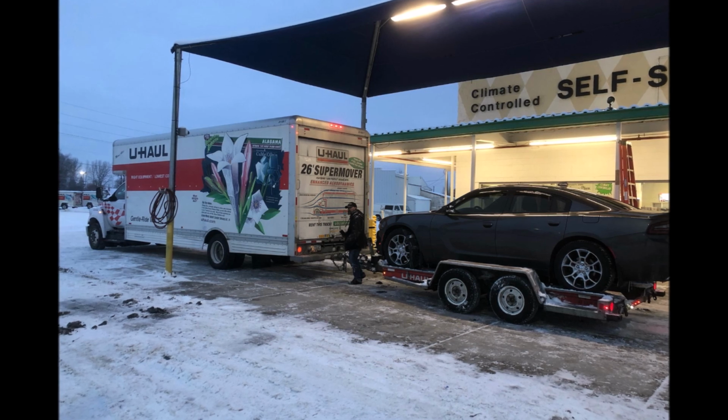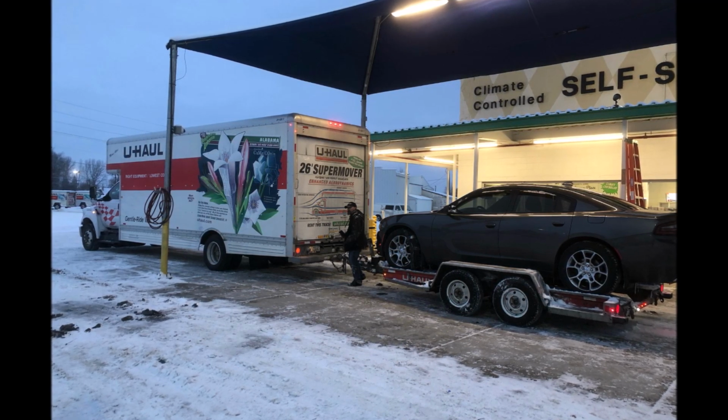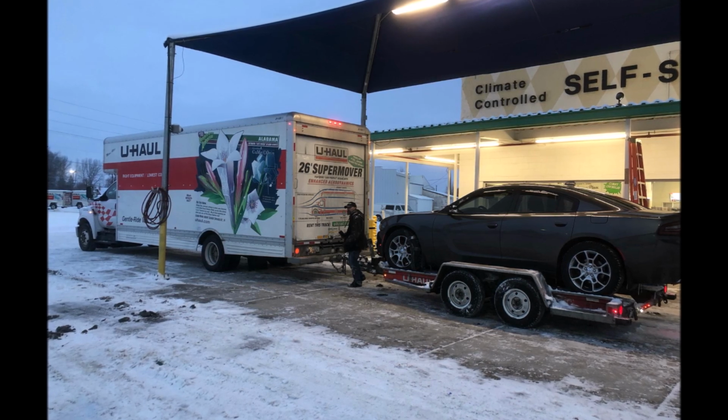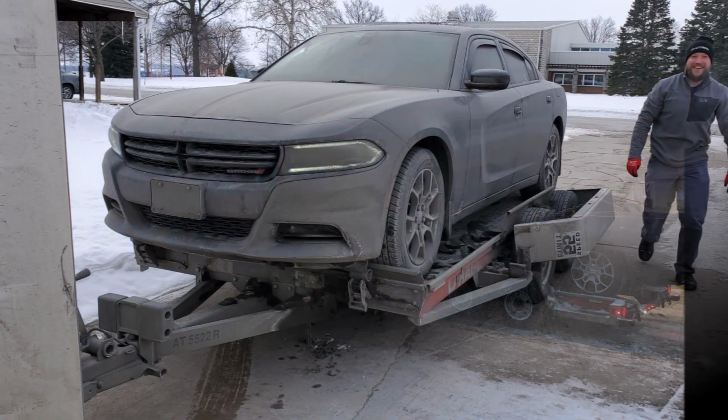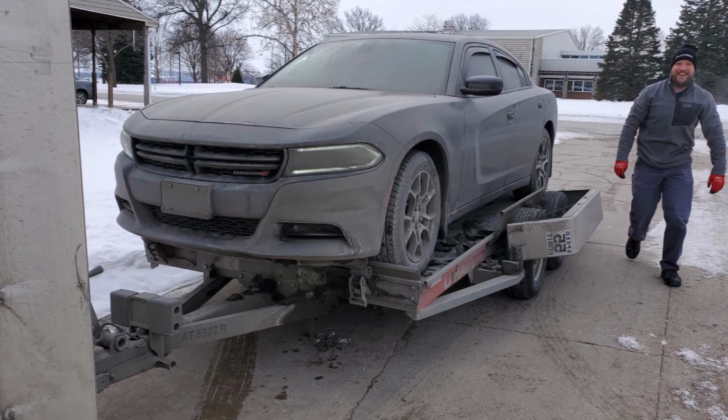And as you'll see in the next picture, you'll see my son who has helped me with my move. And we went down the road to a very nice place in the middle of the wintertime where it was cold.